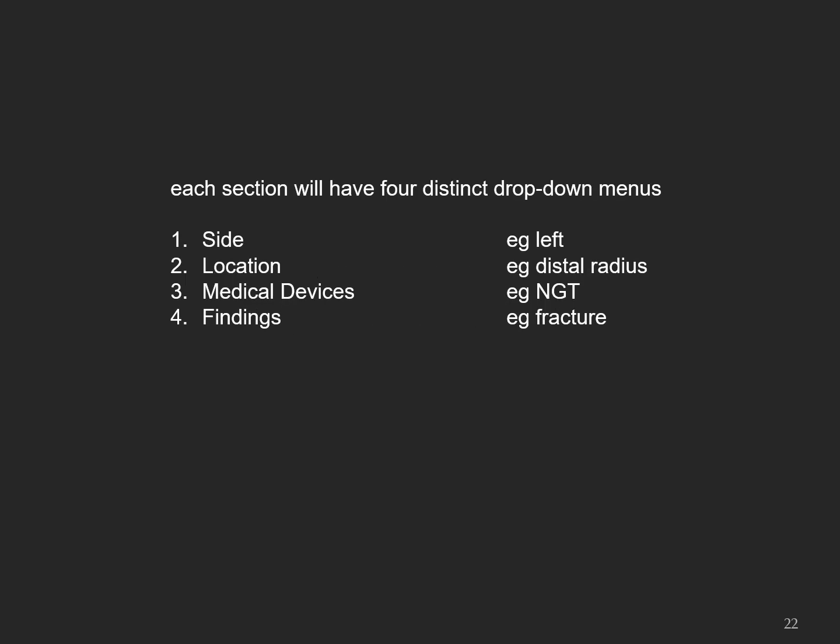So having decided that your case is abnormal, you will have to make some selections from 4 drop-down menus. And it was necessary to make these menus contextual. The menus that you'll choose from for, say, a distal radius fracture will be different to the menu that you'll see with, say, an ICU chest X-ray.